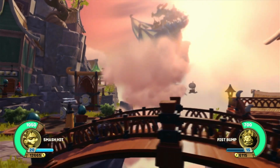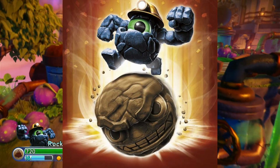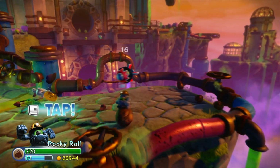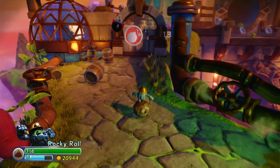I think he has something with his tail, but I'm not even sure. My favorite for the Earth element is going to be Rocky Roll. Again, this is on my top 10 favorite list, and I think that his attacks are a huge factor, and also his design are reasons why he's my favorite of the Earth element.